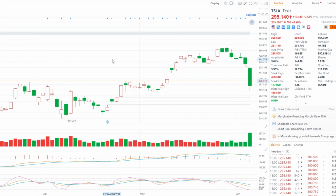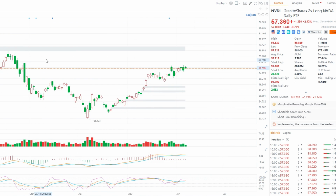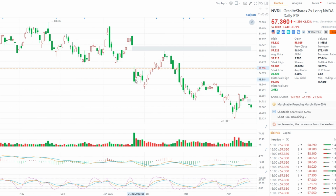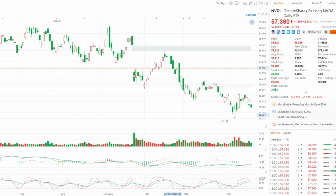So has Nvidia ever had extreme volatility? Yes, it has. There have been similar situations. Absolutely. Look back at this point in history. See this chart right here? What happened was China launched an AI platform called DeepSeek, a new AI software, and it triggered a huge sell-off in Nvidia that day. Let's open the chart. The stock plunged 33% in a single day. That's a massive drop. 33%.